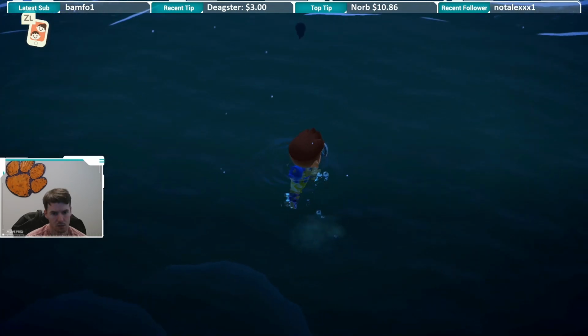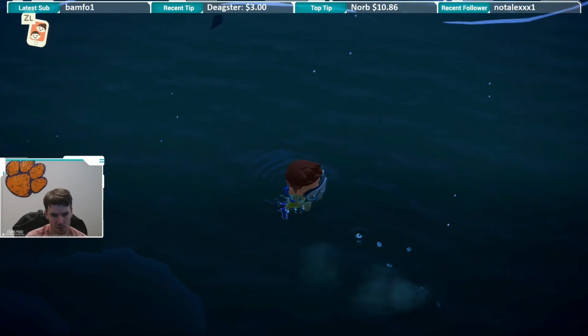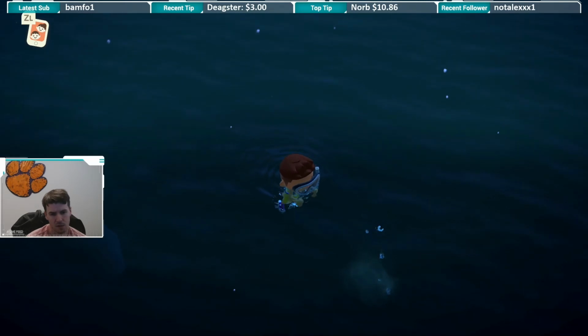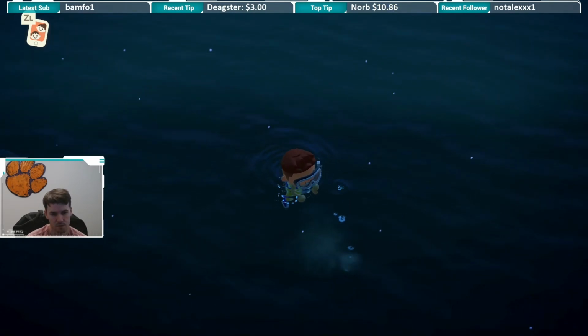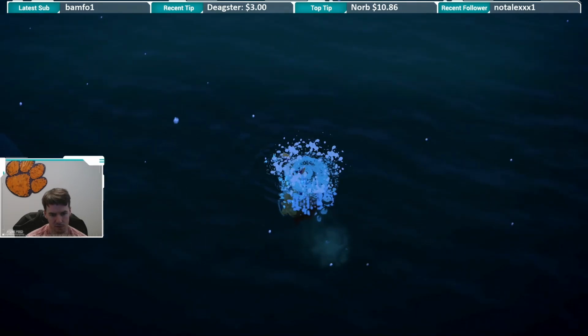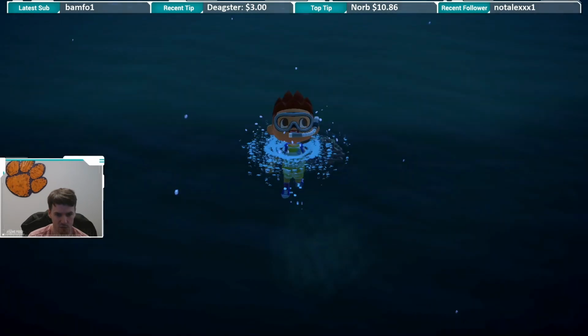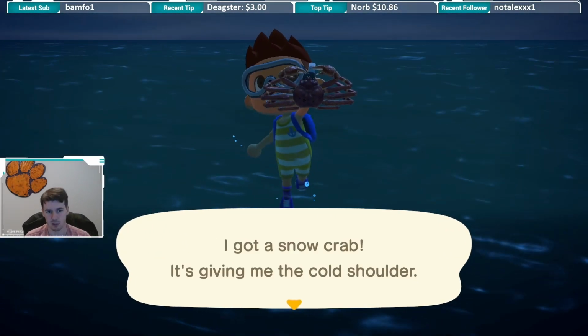Here we go. Kind of swim off for a second, make up that ground again. Can be a slow process sometimes. Trust me, this is the most effective way to do this. And once you get close, you can do like one quick fast swim. And look at that, we just caught a snow crab.